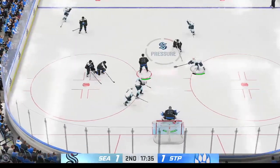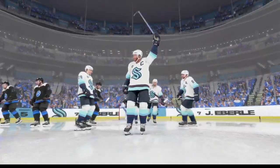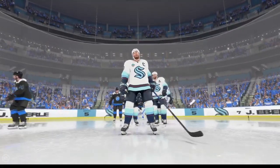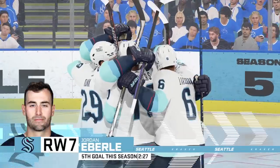Here's a short pass to Beniers. Scores! The go-ahead goal. Front. Well, now they're in front, James, so they'll have some energy. You know that their first few strides will be more urgent, but they'll have to be accountable on the other side of the puck as well.